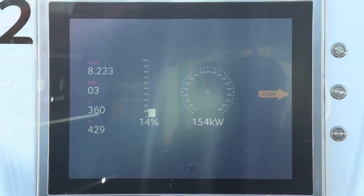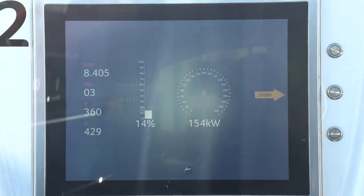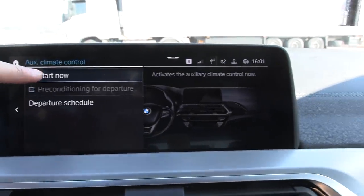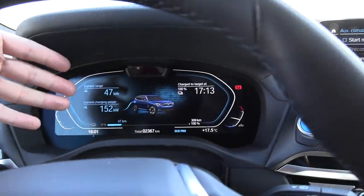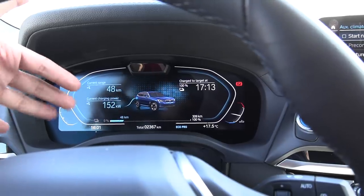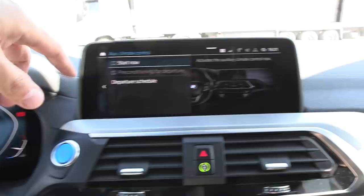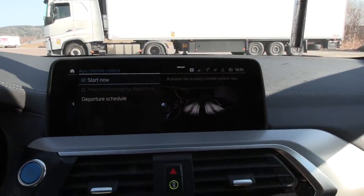Oh, but look at that. This is better. Okay, I take it back. Once we hit 10%, then it is possible to start it now. So that's good. Initially it's actually not too big of a deal, because with the iX3, as long as you are on a high power charger, it doesn't take that long before you reach 10%. Or many times when you arrive, you will have more than 10%. So, not that big of a deal. Okay, let's go.